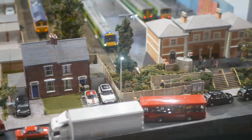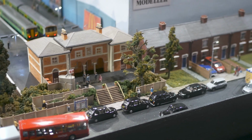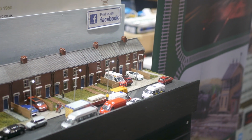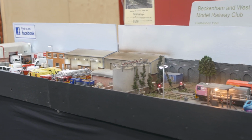Buildings, are they scratch or kit? So I've used a mixture of some Bachmann Scenecraft, some Hornby Skaledale, a couple of plastic kits, and some of them are actually scratch built. So I've used a mixture of all of them to try and give that variation of not everything's out of the box. Some stuff I've spent hours and hours doing.